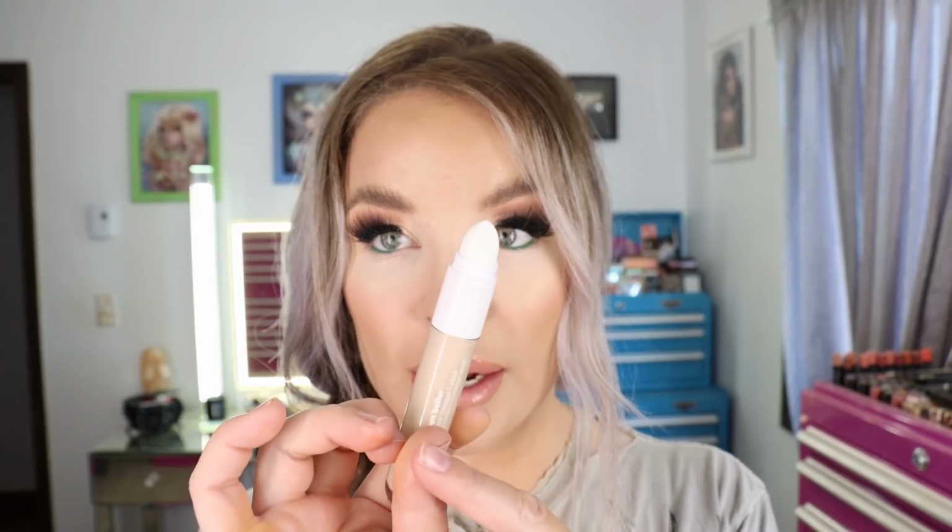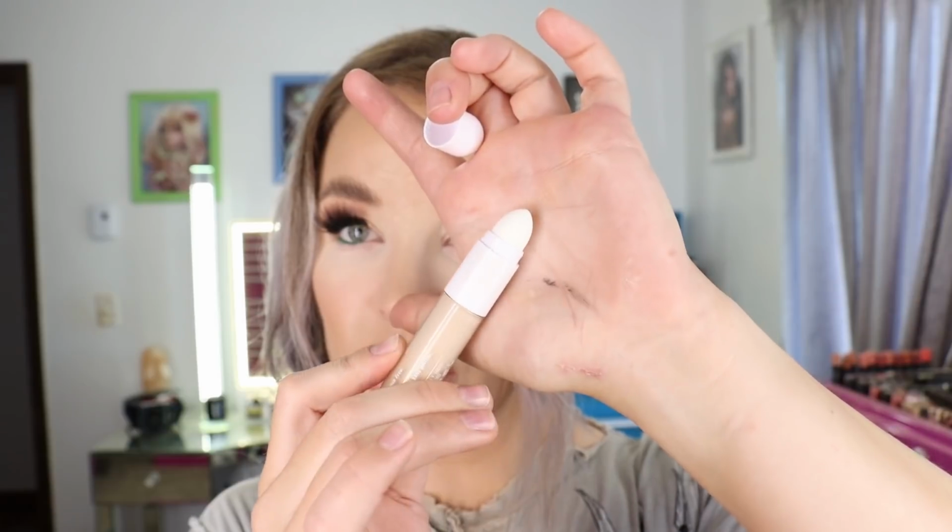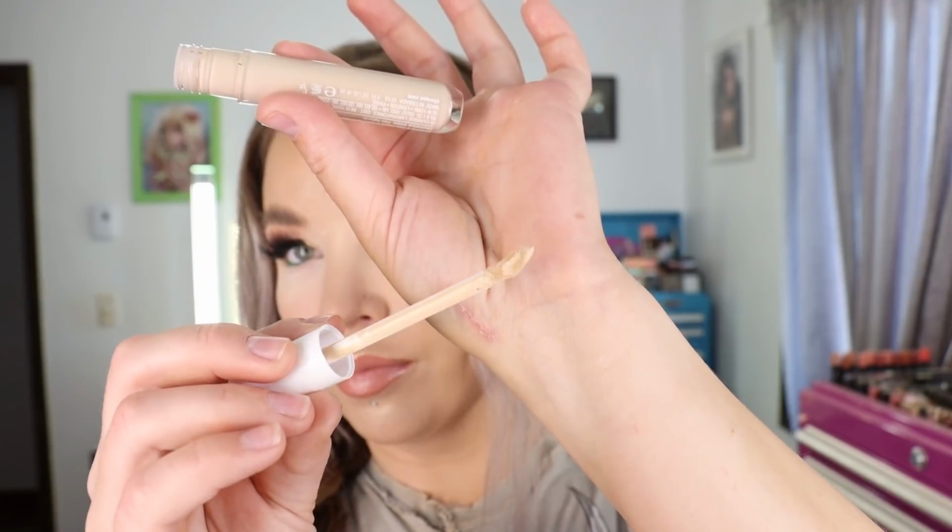There's also a little sponge on the end to blend it out if you're into using that. I just used the Wet n Wild sponge that I use, but if you like to travel with it or throw it in your bag, it might come in handy. So that's a neat little packaging right there. It's got an interesting little doe foot on there.